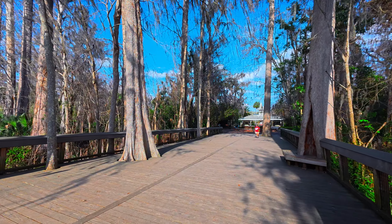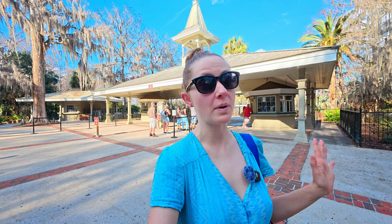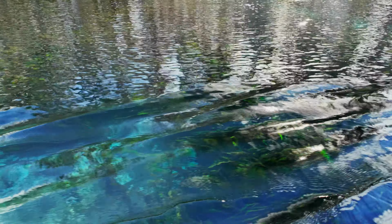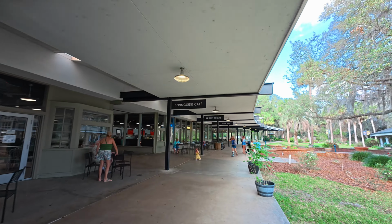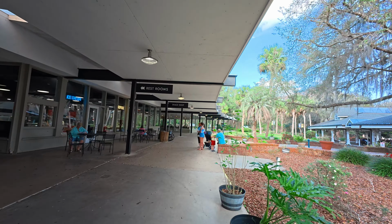Now, this is a state park, which means that it is super affordable. I'm talking it is only $2 per person to visit here. It is absolutely incredible, and for only $2 a person makes a really great budget day out in Florida. They also have a cafe and a snack shop, all sorts of things here, and I love this architecture. It is so giving mid-century modern, and I love that.